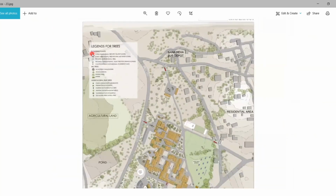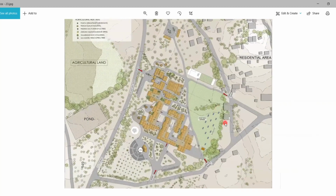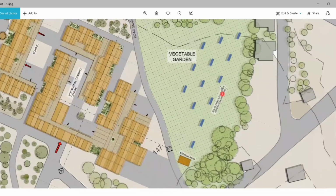And outdoor spaces like the children's play area, outdoor reading space and recreational areas are always shaded throughout the day. Solar panels are provided for power generation above the vegetable garden on the ground, so that they can act as shade for the vegetable garden.